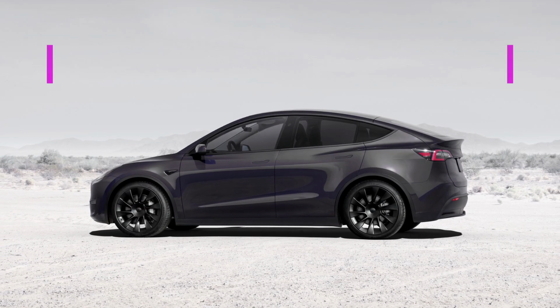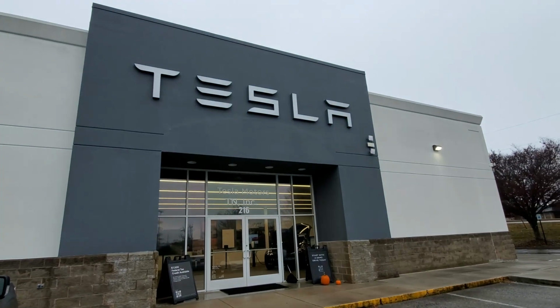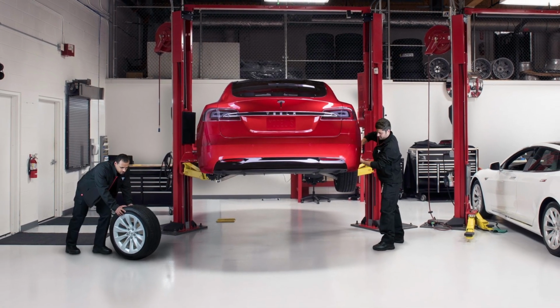Number 3 on the cons list is the cost of service at the Tesla dealership. Now, one of the downsides to owning an EV, Tesla especially, is that there are very few repair facilities that will actually take the risk of working on a Tesla. So most of the time you have to take them back to the dealership. Well, this creates a bit of a monopoly because the dealer can charge anything they want to repair the vehicle.